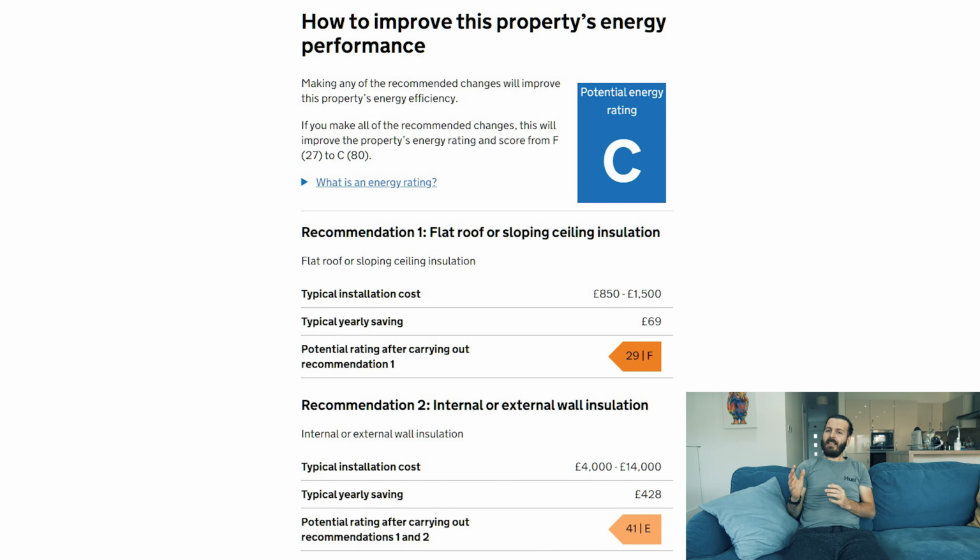So how do we improve this property's energy performance? These are the recommendations and the estimate of costs. It also provides you with the typical yearly savings, which is also very helpful.